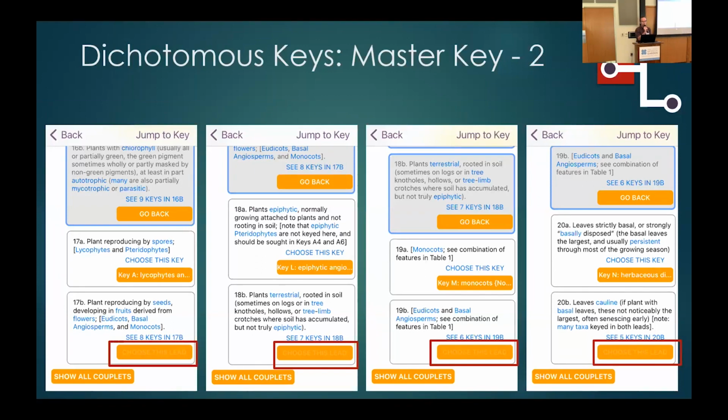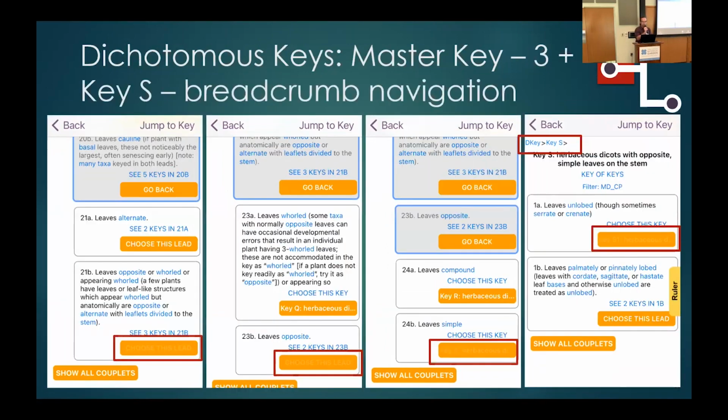I continue through. I'm saying plants are reproducing by seeds, not spores. The plant is terrestrial. It's not epiphytic. It's not growing on another plant. It's a dicot, not a monocot. The dicots have netted veins. The monocots have all parallel veins. And then the leaves are not strictly basal. There are leaves on the stem. Those are the ones that I was showing you that were opposite. Continue through, opposite or whorled. Not whorled, actually opposite, simple leaves, and I get to that same key S that I was in before.